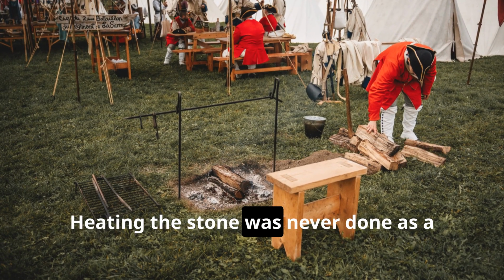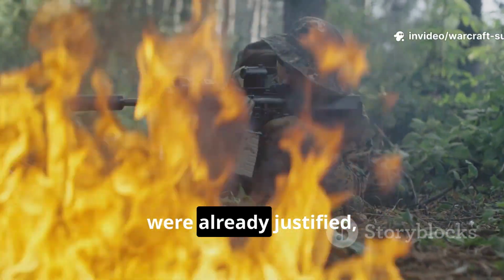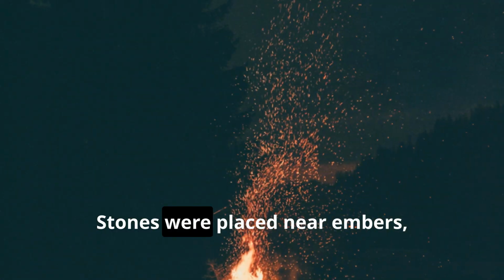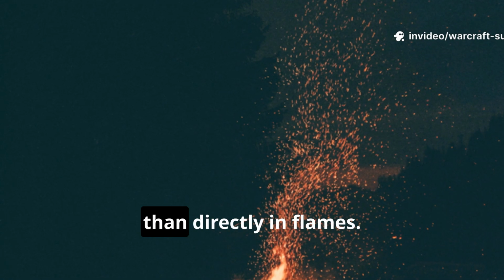Heating the stone was never done as a separate activity. Soldiers used existing heat sources that were already justified, such as cooking fires or controlled warming fires. Stones were placed near embers, partially buried in ash, or positioned at the edge of heat, rather than directly in flames.